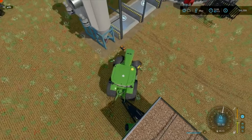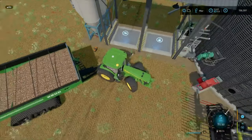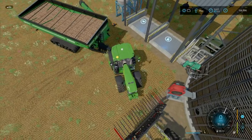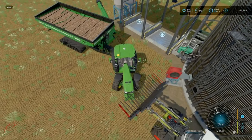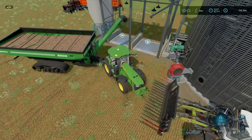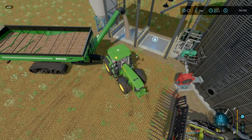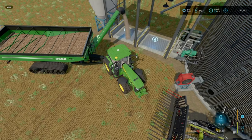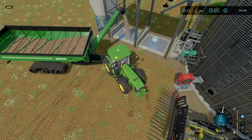Yeah, it's more for looks than actual function. We're being a bit architectural there with form over function. Really it should be the work of an engineer. No, we want to be as effective as possible, regardless of how it looks. But yeah. So there we go, we are putting the sugar beet in. And now that's off on its way. Next we just need grass.